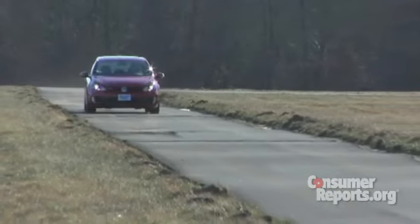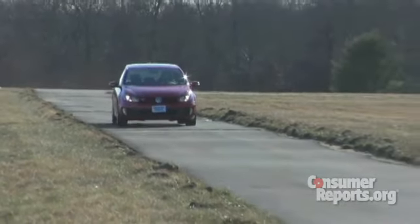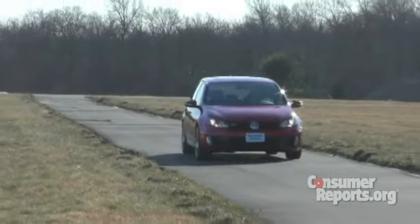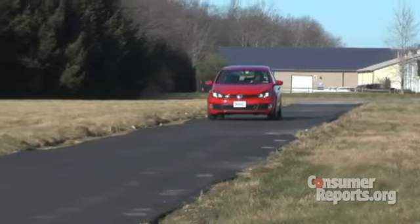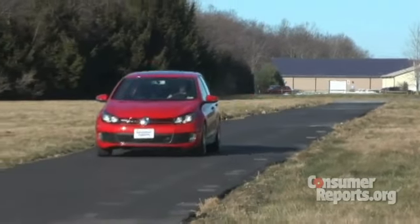And as for the ride, even with that stiffer suspension, it really doesn't suffer that much. The Golf has a really nice ride. The GTI, not quite as good, but it's still comfortable. It's still compliant. It would be a really nice car even for a long trip. Something else that's nice to add to the livability of the GTI is noise levels. Well, they're really low, and that's surprising, especially from a small and sporty car.